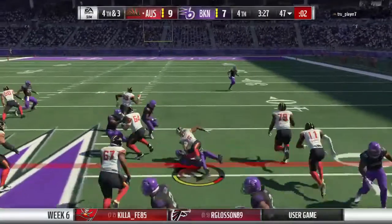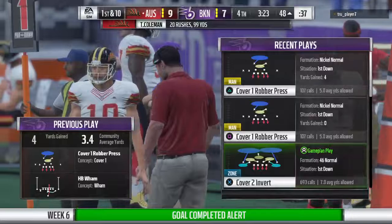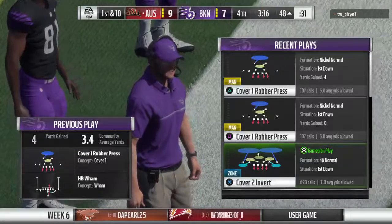They'll run it with Coleman. And he's got enough for the first across midfield to the 48. 4 yards on the pickup. And on 4th down, they're able to convert and move the sticks.